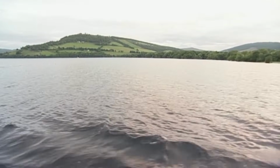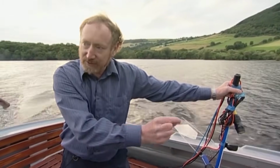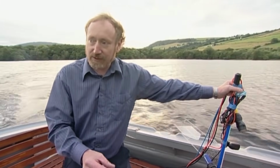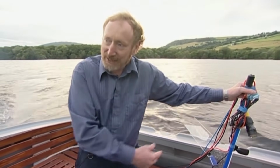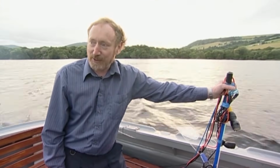Just as we were heading back towards the harbour, there was something that left a little furrow of disturbed mud along the bottom. I didn't see what it was at all. I just saw the sort of cloud of mud that it left behind. So we'll replay the video when we get back and have a look at that and see what it was.